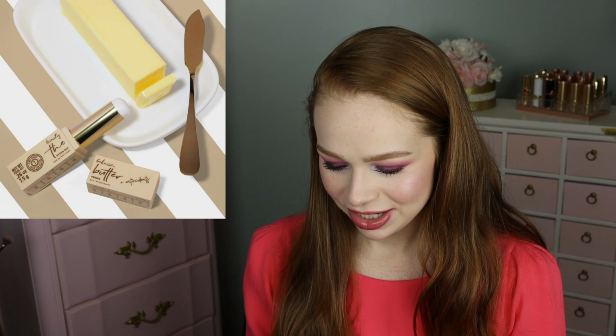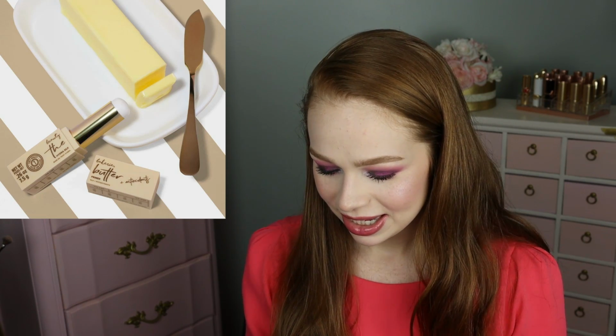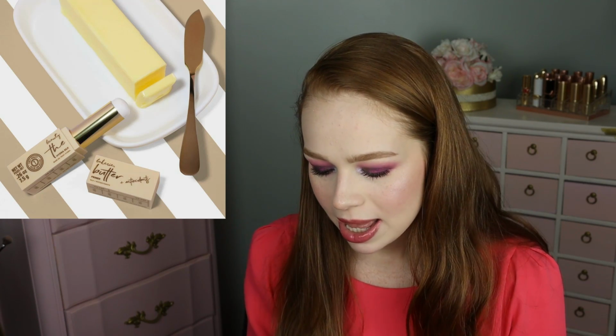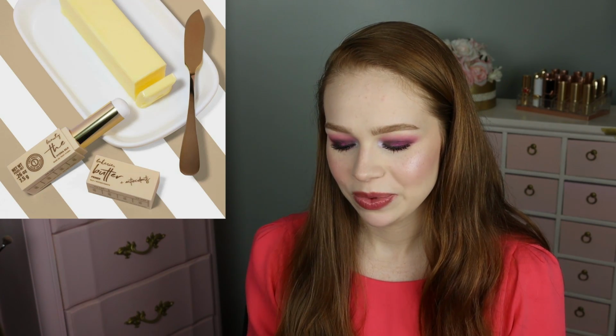So next we have a little sneak peek from Beauty Bakery. This is their new butter primer, and I just had to mention this because the packaging is so cute. I can't get over it. I just love it. I really don't have any need for this product. Like I don't really want a stick primer. Doesn't appeal to me. I feel like how moisturizing can that really be? And I'm definitely someone who always goes for more moisturizing primers, but I just can't with this packaging.